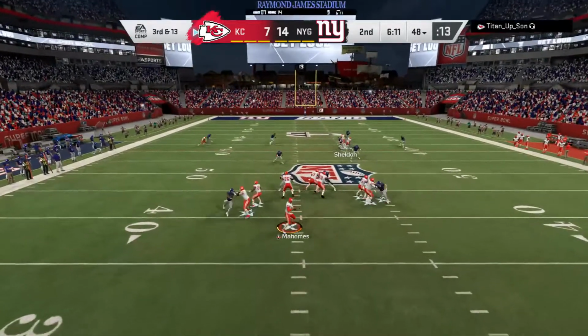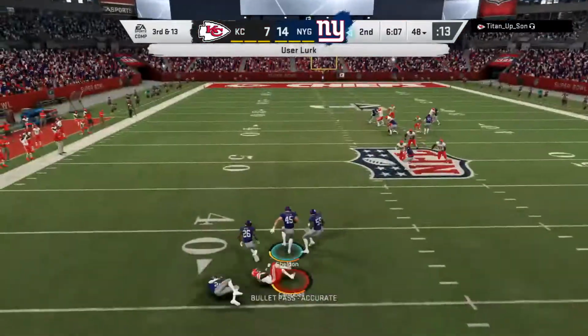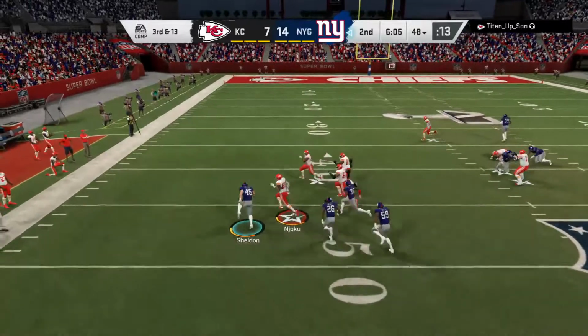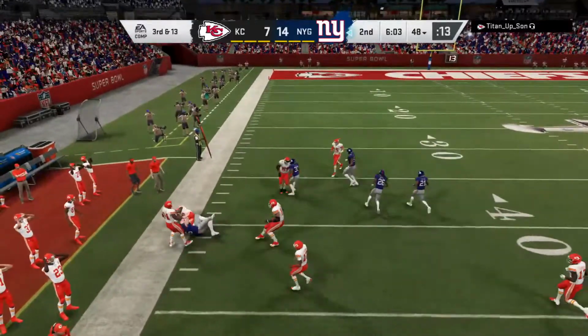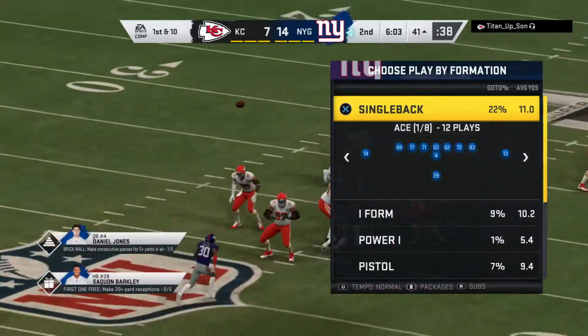On 3rd and long, it's Mahomes. Into a double team, and it's intercepted. Picked off at the 38. And they will finally get him as he's all the way down near the 40-yard line.